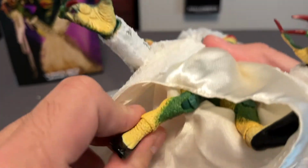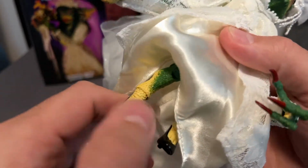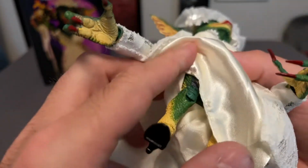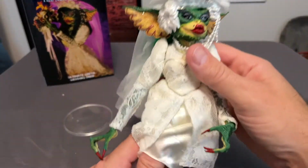Her legs are all janky inside here. The ankles move kind of side to side and back and forth on this little ball, but yes, there is movement at the knees. All right, let's go ahead and talk about the details here.